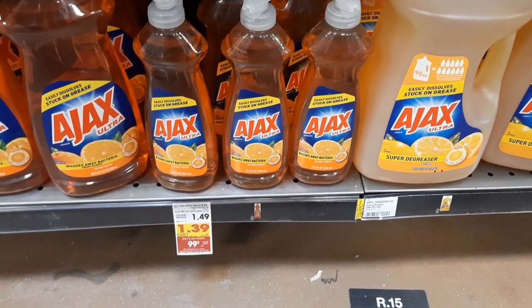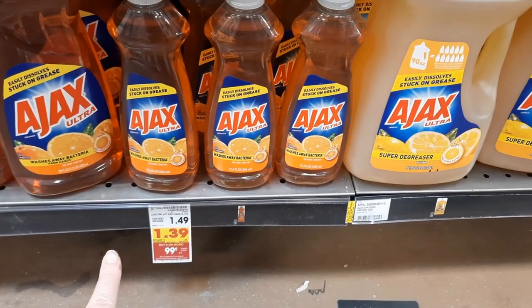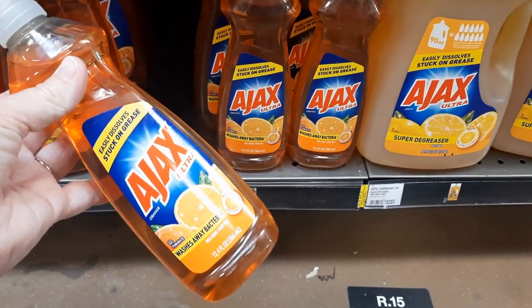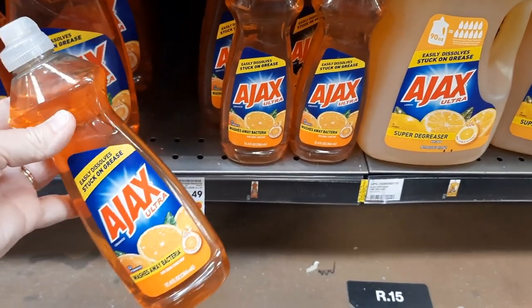So this is gonna be my filler item. They're part of the buy five for 99 cents. I have a 50 cent off one coupon that's digital, so it's gonna make it just 49 cents. I'm gonna add this into the mix here with these 4. I'm really hoping everything comes off because I don't wanna pay full price for any of this.